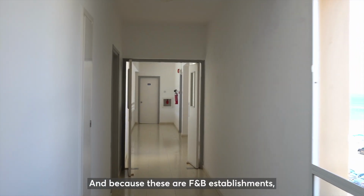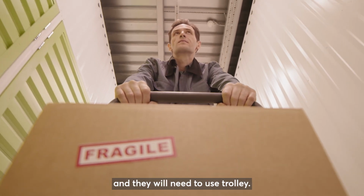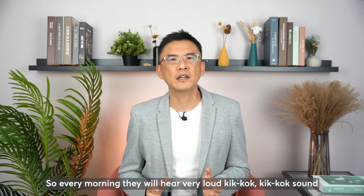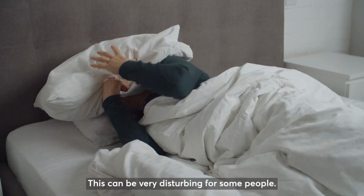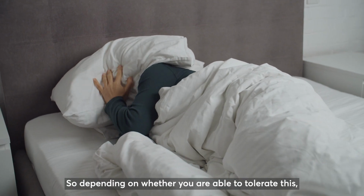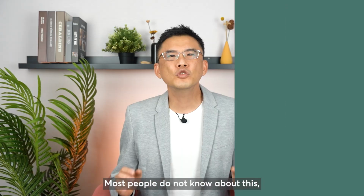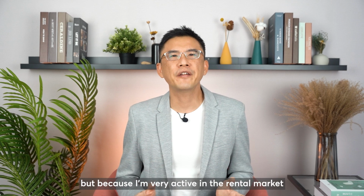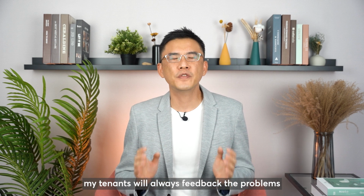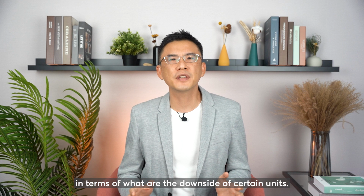And because these are F&B establishments, there will be deliveries of supplies in the early morning, and they will need to use trolleys. So, every morning they will hear a very loud clanking sound of the trolley when they unload the goods. This can be very disturbing for some people. So, depending on whether you are able to tolerate this, you might want to consider blocks that are away from the restaurants directly beside. Most people do not know about this, but because I'm very active in the rental market and help many landlords rent out their property, my tenants will always feed back the problems of the property to me, and this helped me learn a great deal in terms of the downsides of certain units.